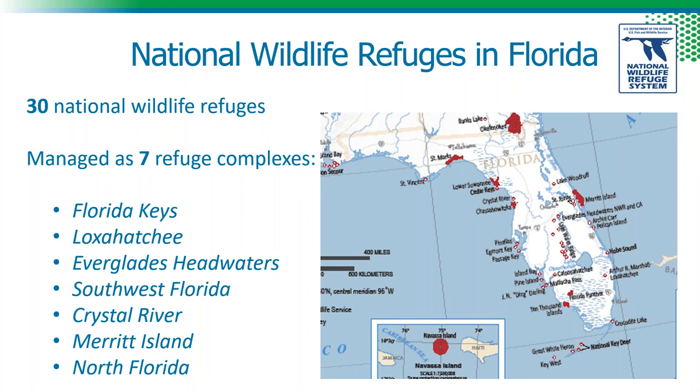Just south of Orlando, we have the Everglades Headwaters Complex, which also includes Archie Carr and Pelican Island refuges on the coast. The Southwest Florida Complex, which includes refuges such as Florida Panther, 10,000 Islands, and Ding Darling, and the Crystal River Complex, which includes, besides Crystal River, Chassahowitzka and several other refuges. Also Merritt Island, there on the Space Coast, Cape Canaveral, and the North Florida Complex in the Big Bend area, just south of Tallahassee, around Apalachicola.